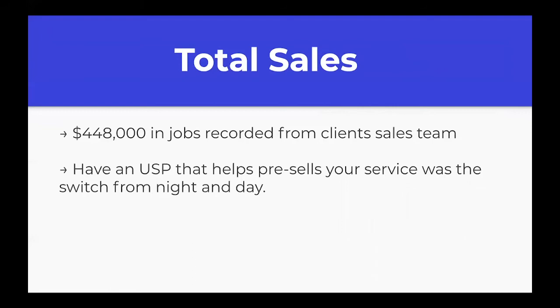What really helped us set apart from the remaining of the market was having a USP, a unique selling proposition that helps pre-sell your service. This was a switch from night and day. You have a bunch of competitors in our market who say free consultation, we'll give you 5% off. This is not an offer.